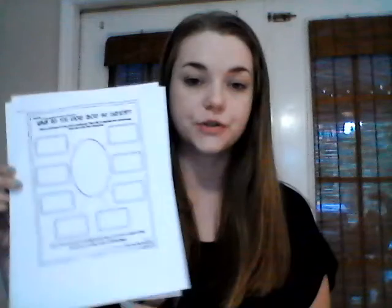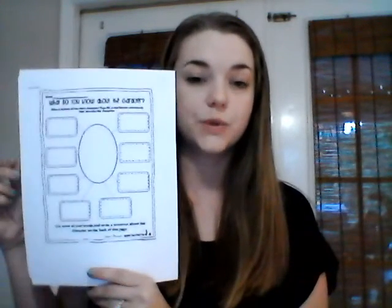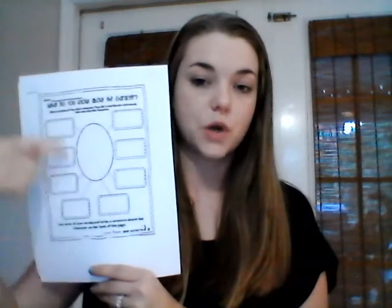Instead, after their listening center, they will be completing this web. It is a character traits web. They will draw a picture of the character seen most often in the story, which is the mouse. They will draw a picture of the mouse and label it in the middle of the graphic organizer. And then they will discuss with their peers and collaborate with them. Go back into the story and talk about what traits does the mouse show us? What do his actions tell us? And they will discuss that together.